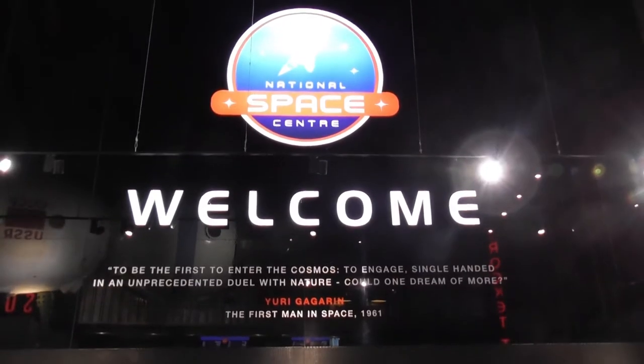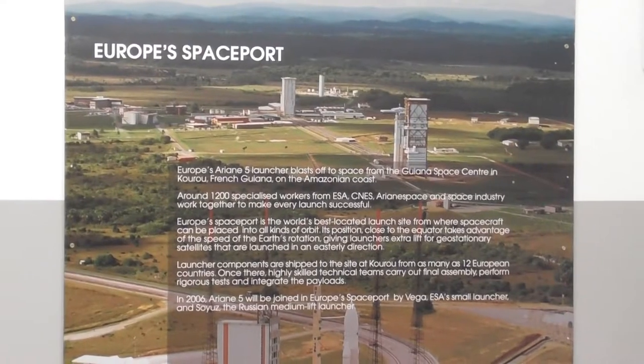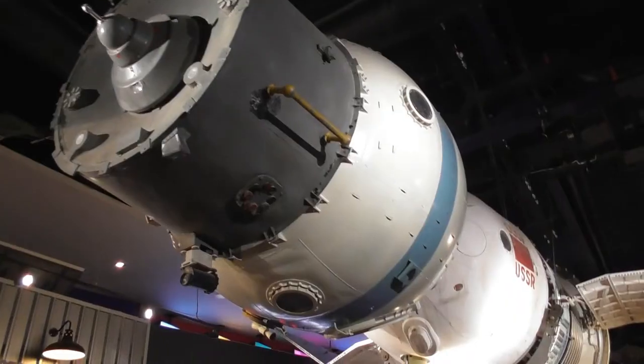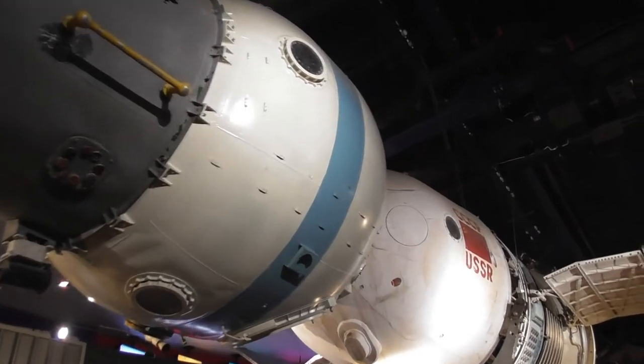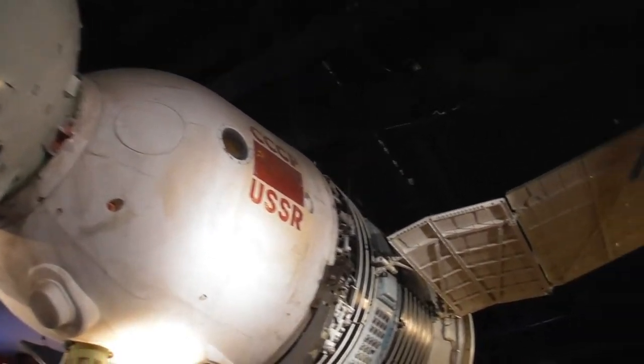The National Space Centre is located in Leicester. They have 6 interactive galleries and the UK's largest planetarium. If you have anyone who is interested in space, this is a good day out. There are various different talks from staff explaining about different aspects of space and the universe in which we live.